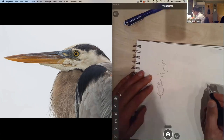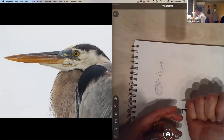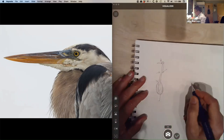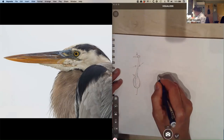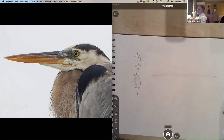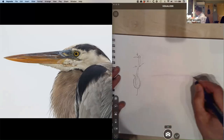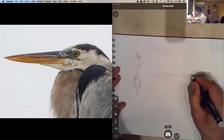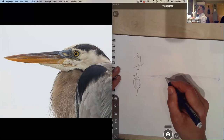So let's start with a head, and I'm going to lightly sketch that in with this little purple pencil here. What I'm going to do is start with just a light line down the middle of my bird's head. Imagine this kind of going down the beak. And then I'm going to look at, for the width of my head is this big, how long is this beak going to be?